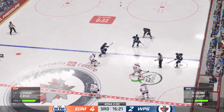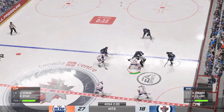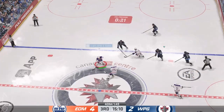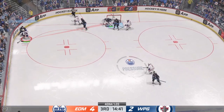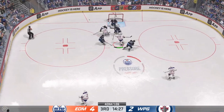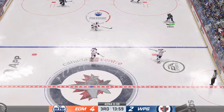Set to drop. Well, 4-on-4 is similar to 3-on-3. There's more ice available, and you can't just dump it in. You want to possess the puck and try and create numbers around the ice. That's 2-on-1 all over. Snaps one on net. Oh, what a stop on the play. Gets all of it with the paddle.